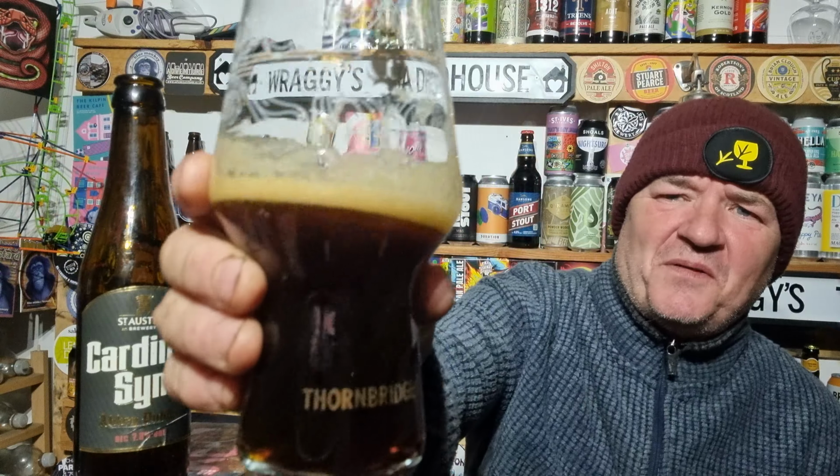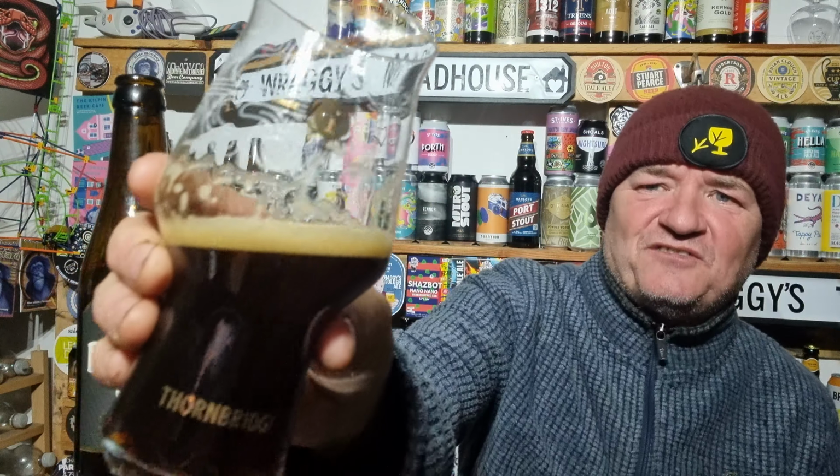So yeah, it's a nice beer. Very complex flavours to it. It's a treat, you know. It's a little treat. A little bit of Belgium from Cornwall.